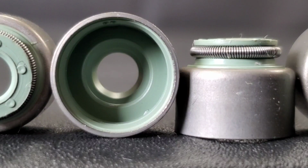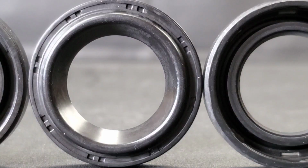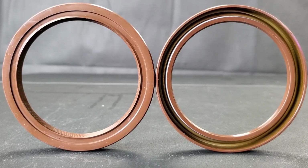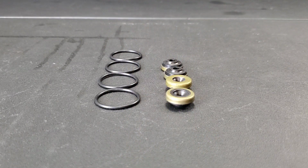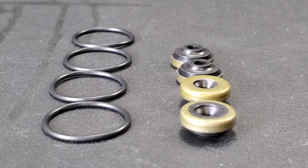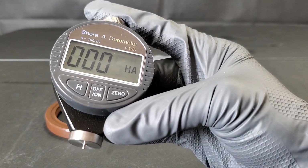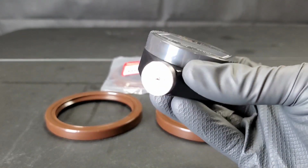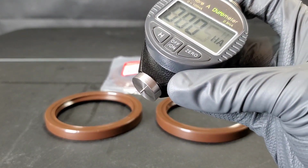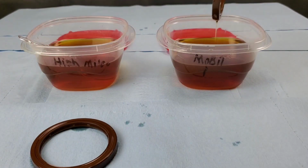What about these valve stem seals, valve cover gaskets, and the O-rings? Not to mention these seals. Rear main seals, wouldn't you like to be able to stop a crankshaft seal leak? Well, we tested it out in a previous video, guys, using high mileage motor oil. Why? Because it contains seal swelling agents and or conditioners.